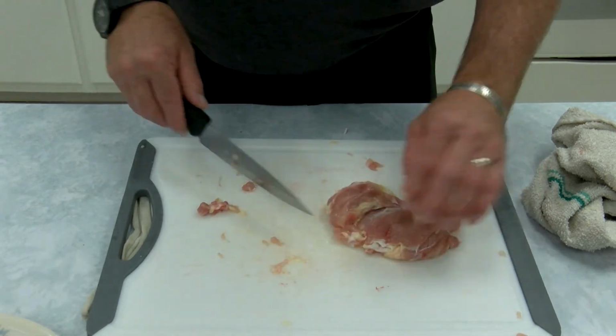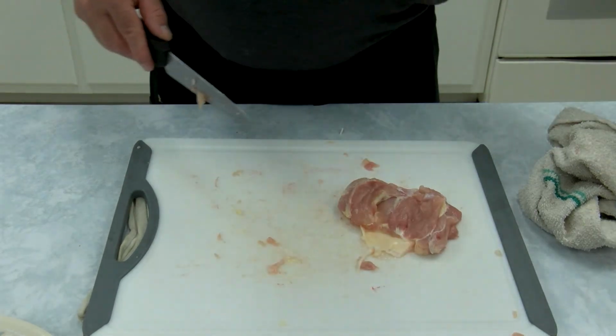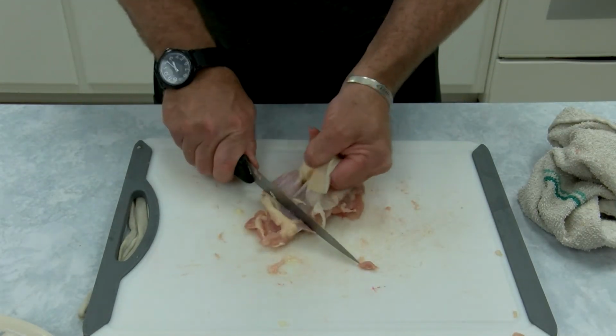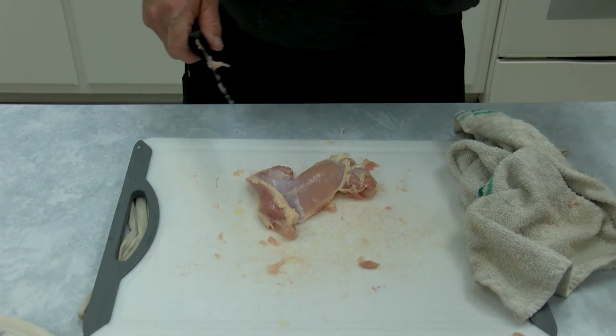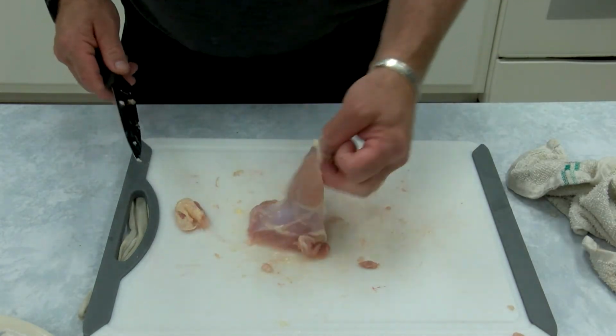Come over here, we got this white part. Still got our skin on, so let's go ahead and remove that. Use the back of my knife to pin it down to the board. Pull that, and there you go. Trim a little bit there.